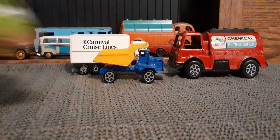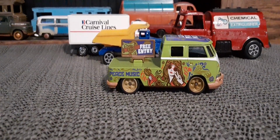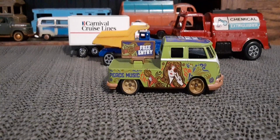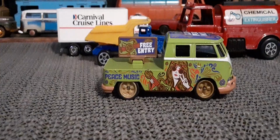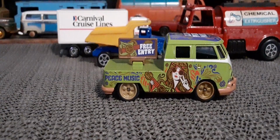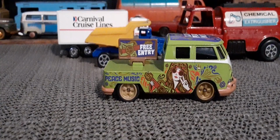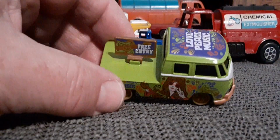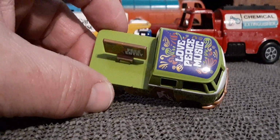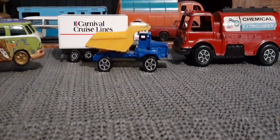A recent purchase of mine. This little VW truck, Majorette, with all the hippie stuff on there. And the free entry sign. I like the graphics on that one. So there's your hippie VW there.